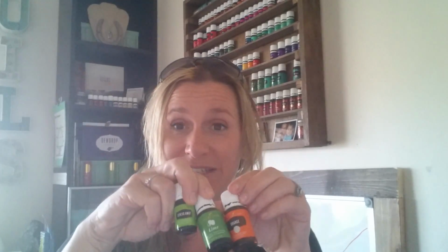So the other thing that we really enjoyed this summer is this combination that we have been doing in our diffuser, and we call it the Dreamsicle. It is Stress Away, Lime, and Orange essential oils. Now we put these three together in our diffusers, and I'll go ahead and put a link up here, and it tells you about the different recipes, and that one is in there because I think it's 5 drops of Stress Away, 2 drops of lime, and 3 drops of orange, but I'm not 100% sure.